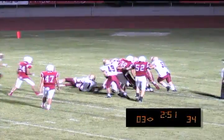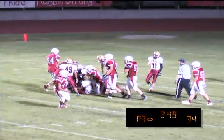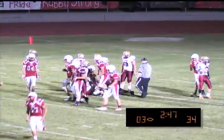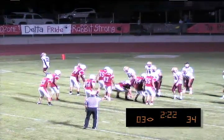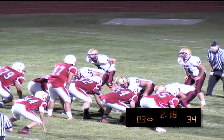He took several stitches in the chin after last week's game, and he does play hard. He's in on a lot of plays going both ways, as do a lot of players from both schools. So 3rd down and a yard. The ball at the 6. Looks like just a cramp right there for Chappell as he tries to stretch that out.